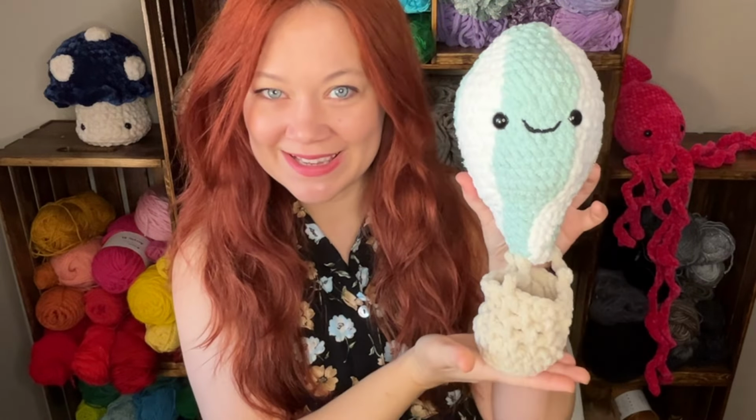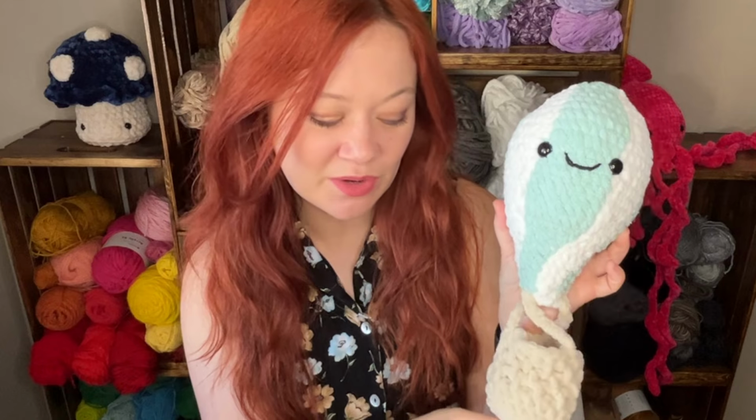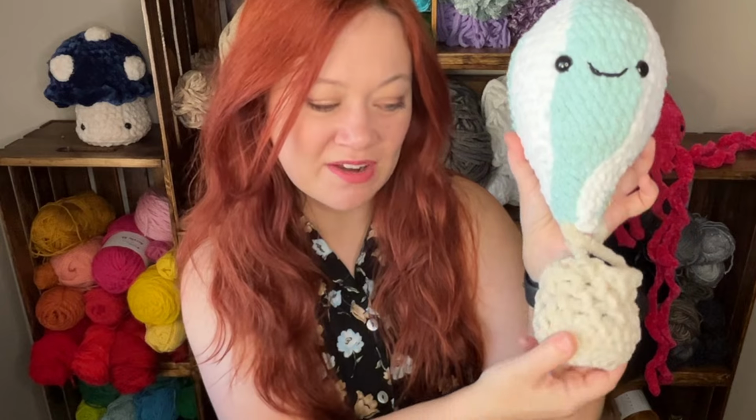Now, for the basket itself, I went completely rogue, you guys. My daughter actually picked this pattern because she thought it would be really cute to put a little toy in the basket part and float it around. And the basket was just too small for that in the original pattern. So I did make it a little bit bigger, and then I just kind of made my own design. Basically what I did was I did single crochets for the bottom part, and then this part is half double crochet and chain ones alternated throughout to make this kind of woven look. And I do think that it turned out really cute.